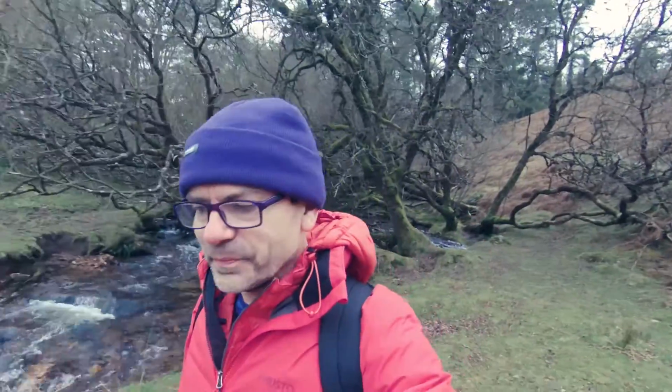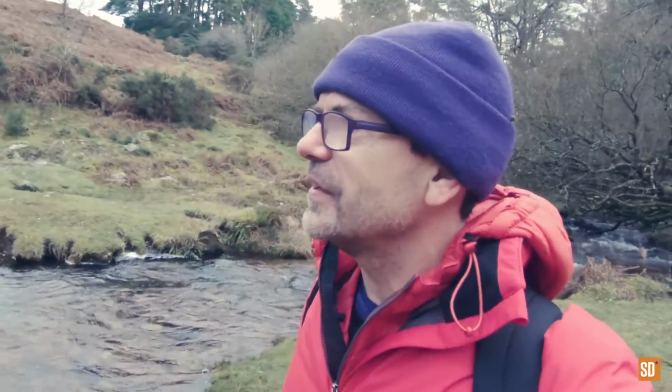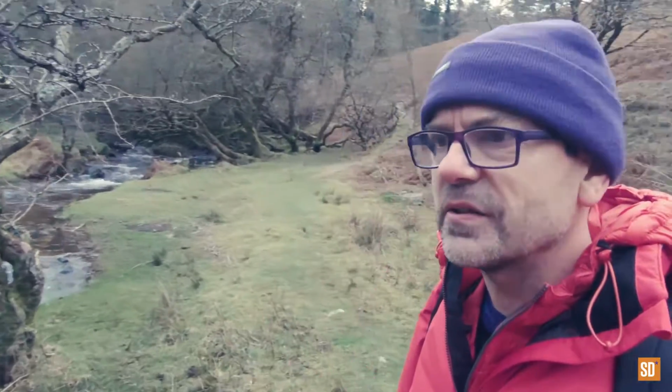Well, this is Venford Brook that runs down and joins the River Dart. It's beautiful. This is really nice. There are some lovely old mossy trees. I just love mossy trees. I'm guessing the waterfall is further down. It's pretty muddy and slippery.